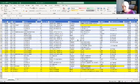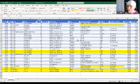The client that I told you had it in a Word document is close to where I am in Sacramento. So I drove there and I counted their cars for them and wrote down the odometer readings and got all of the information. And they had about twice as many cars as they had listed in their Word document.